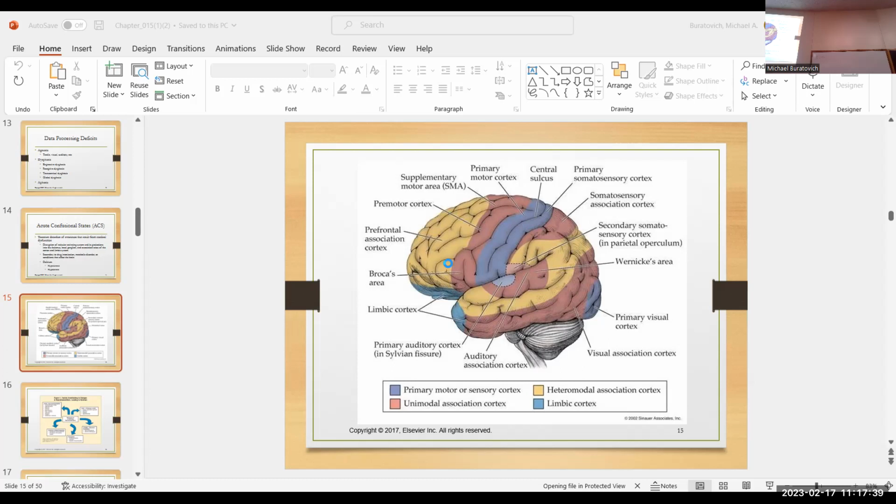In front of that, you have the prefrontal association area. This is really all about putting things together, executive functions, things like that. Behind the central sulcus, you have the primary somatosensory cortex. This is all about sensory information.